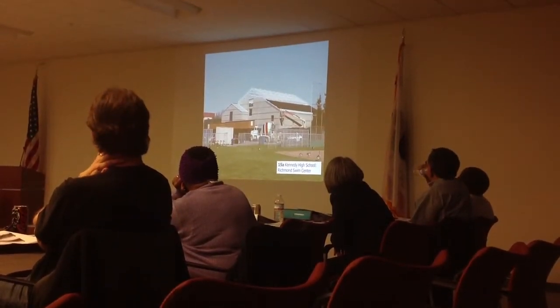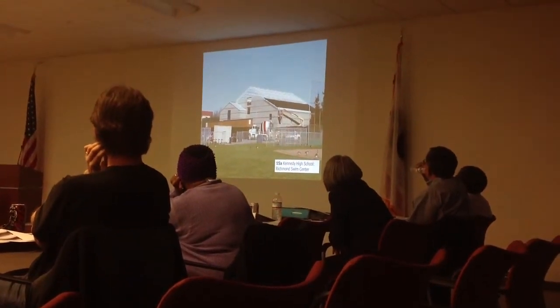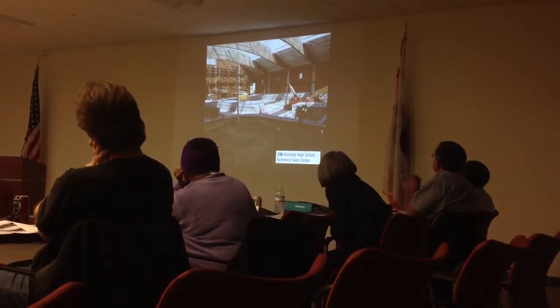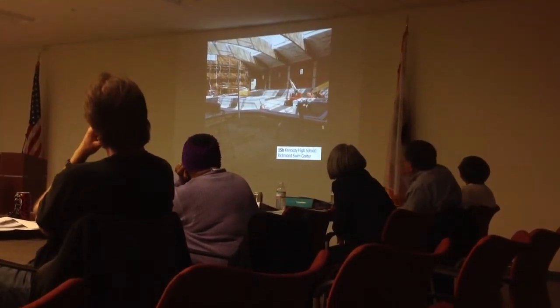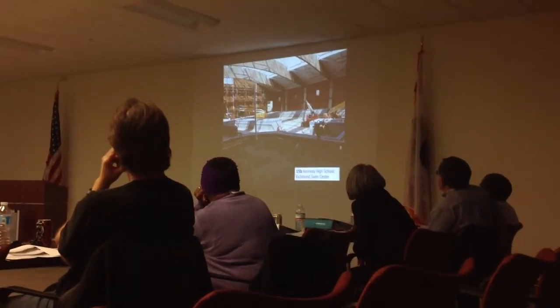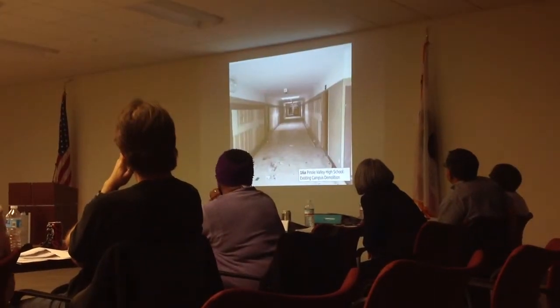Superstructure has now been installed for the retractable roof. That's what you see, the superstructure there. On the inside of the auditorium, you can see the pools have actually all been done, tiles been put in, and work is continuing on the upper part, installing lights and working on the roof system itself.